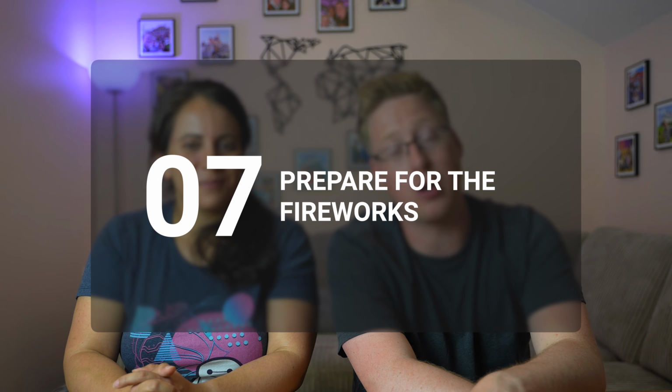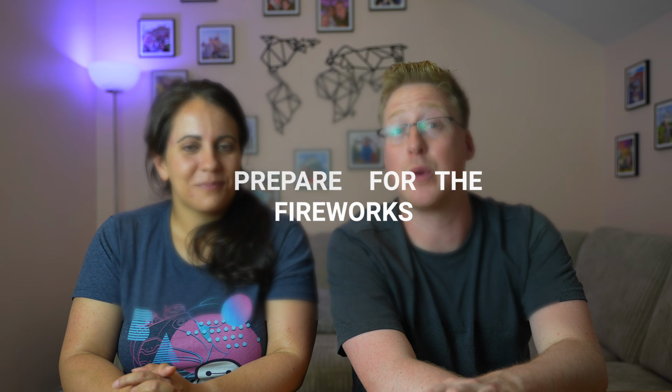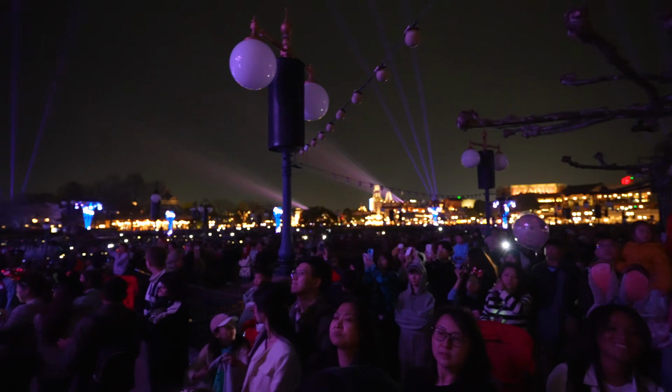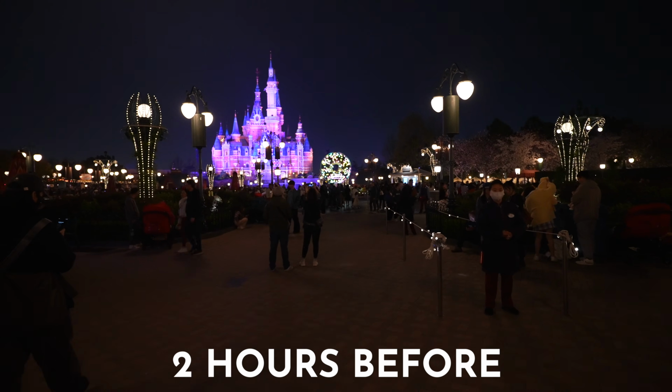So if you're looking to watch Illuminate at night time, that is when you will notice the crowd, and the crowd start to pretty much get ready for that around about 2 hours before the fireworks. And that's probably when you're going to notice the cultural differences. You can't really leave a gap. Yes, if you leave a gap, it's going to get taken.